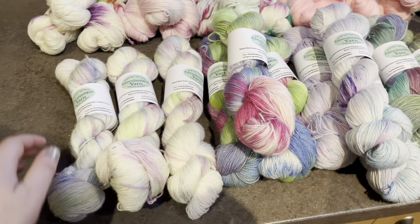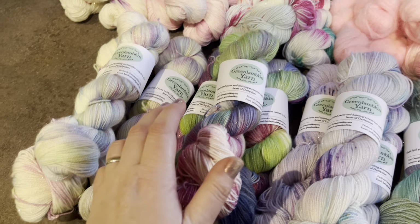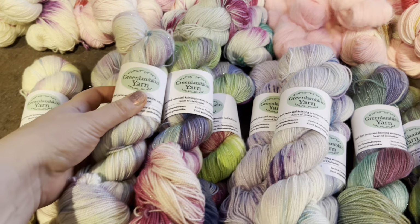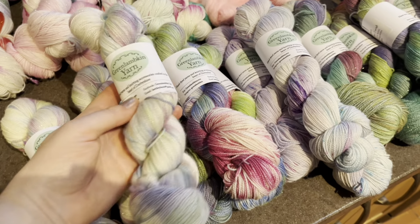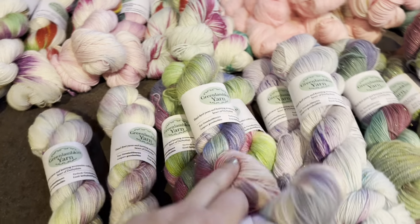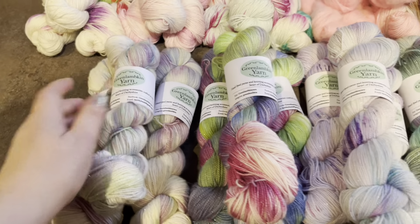And then here we've got a duo, but obviously they don't have to go together. This is All Is Calm and All Is Bright, and they are sisters. So this is a very pale version of this one, same colours used, just in two different applications.